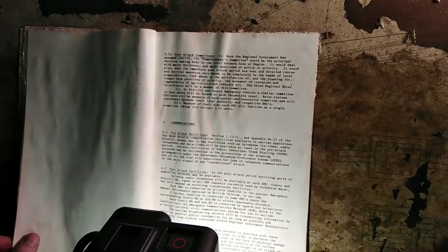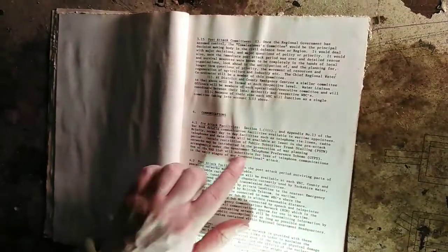Post-attack committees. Once the regional government has assumed control, the Commissioners Committee will be the principal decision-making body in the civil defence zone or region. There we go. Communications. Telephone lines, radios. Really interesting. I'm definitely going to have to take photographs of all this. And there you can see part of the plan stuck to the table still.